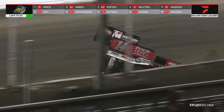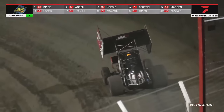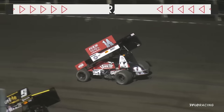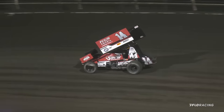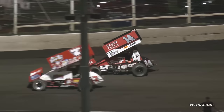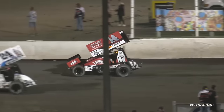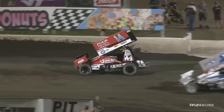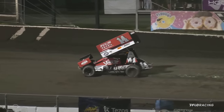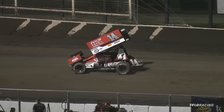Oh, trouble right on the front straightaway. Corey Day off the pace. And that is not what Robbie Price wanted to see. No, definitely not. As the caution flag waves for the Myers Constructors Sander Engineering 14D of Corey Day, slowing there on the back straightaway. Well, that is going to put Rico and Buddy Kofoid right on the back bumper of Robbie Price. The only good news is he'll have a clear racetrack ahead, but giving them a shot here with just a handful of laps to go.